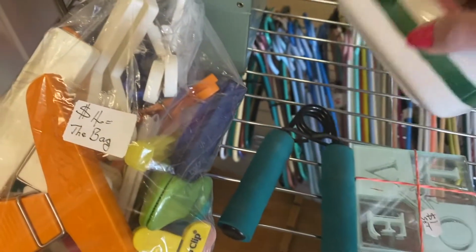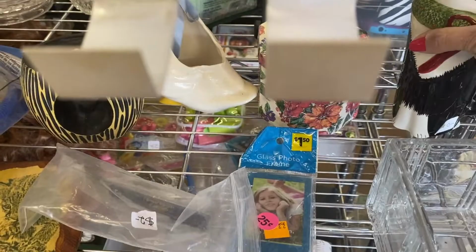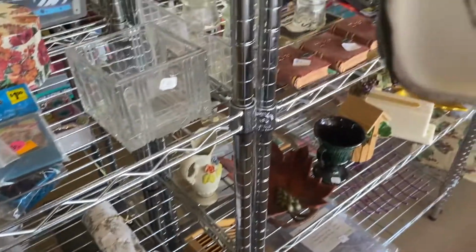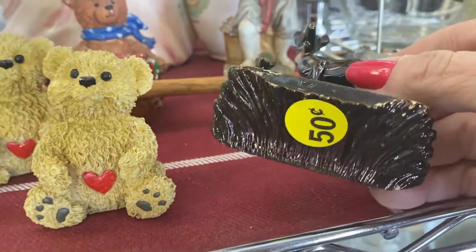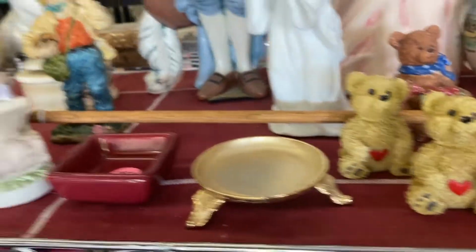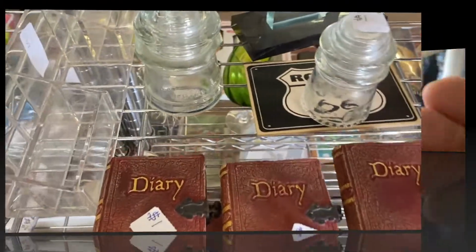I've seen these before. World Bazaar. And let's see how much there. It's cute. This looks like, what am I thinking? Department 56? I like this. Oh, it's not the Sakura. Okay, what else? I don't know. I thought they were real diaries, which would be cool.